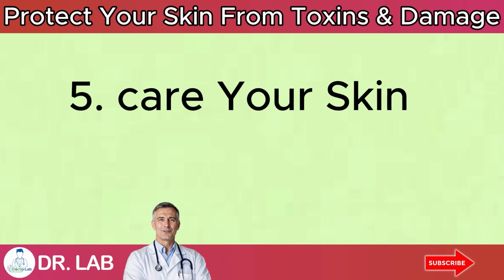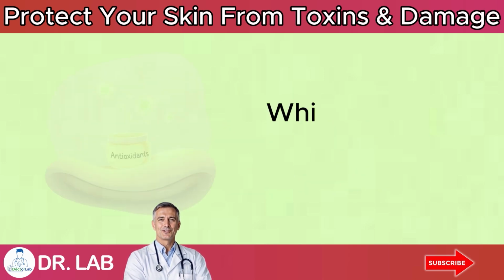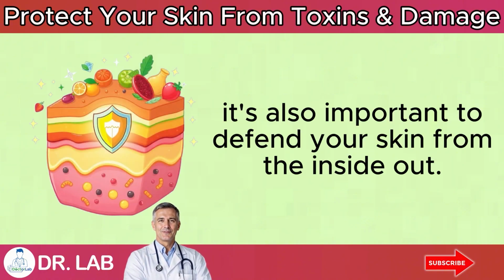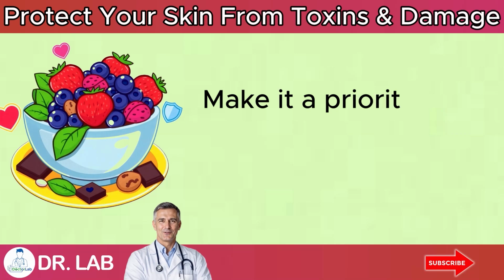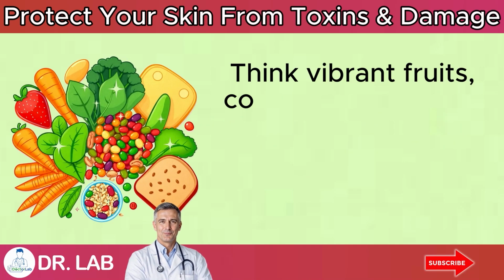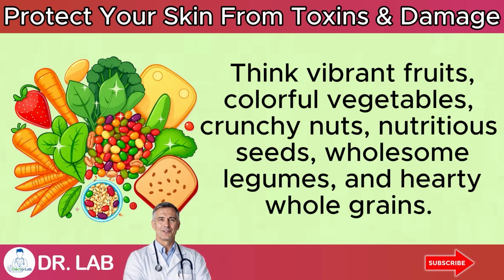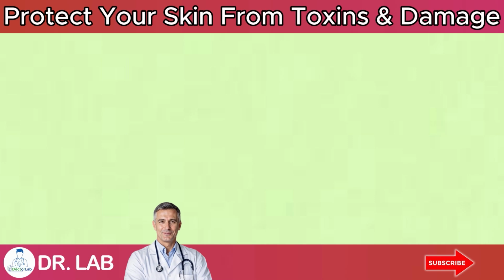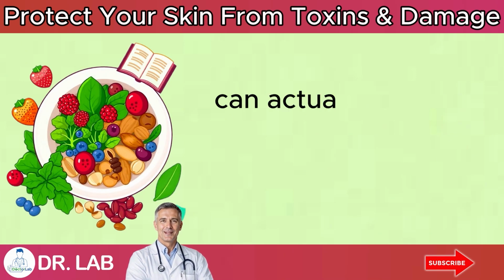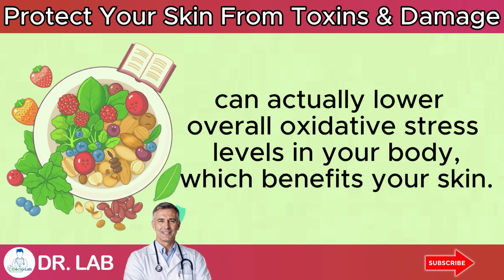5. Care for your skin from within with a protective diet. While topical antioxidants are incredibly helpful, it's also important to defend your skin from the inside out. Make it a priority to eat plenty of antioxidant-rich foods every single day. Think vibrant fruits, colorful vegetables, crunchy nuts, nutritious seeds, wholesome legumes, and hearty whole grains. Studies have shown that following a plant-based diet that's rich in antioxidants can actually lower overall oxidative stress levels in your body, which benefits your skin.